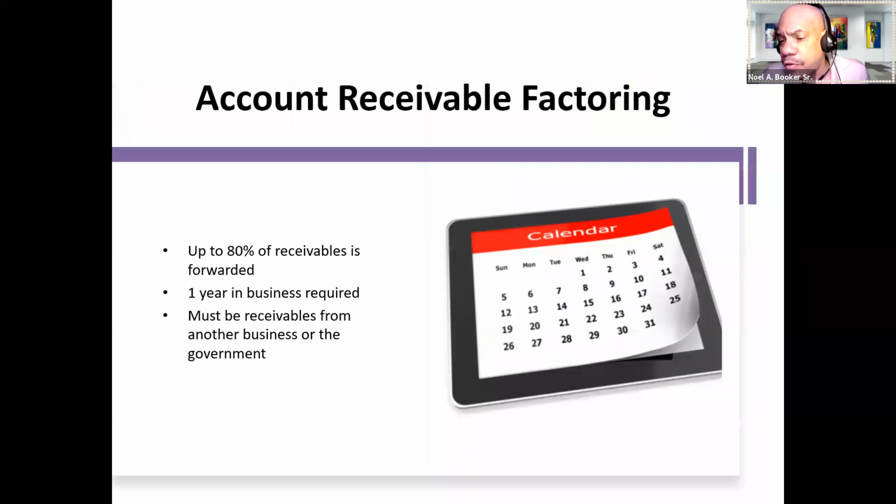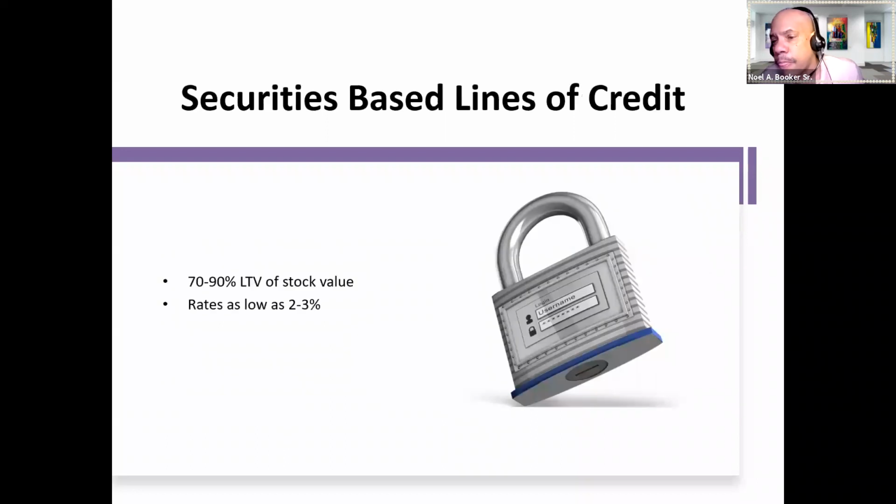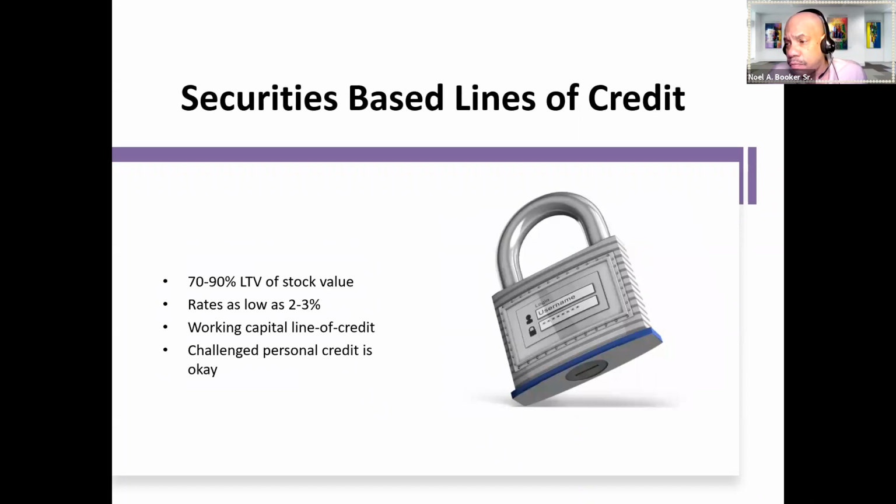Accounts receivable factoring. I talked to you about accounts receivable. That's the trucking example I gave you, right? That's when they give you 80% of the invoices that you sell them, and then when the client pays up, they settle up the balance. Okay. There are securities lines of credit.